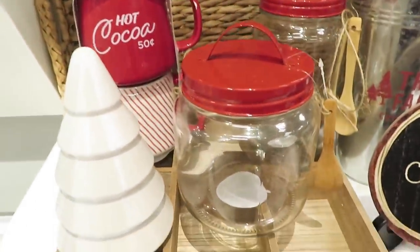I am at Target and so is Christmas. You know what that means. Let's go shopping.